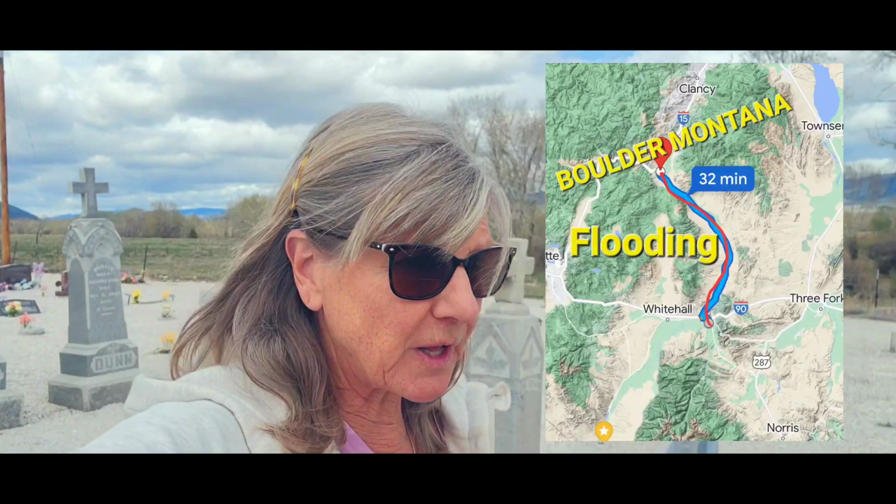Once again, we have taken Highway 69 from the turnoff outside of Whitehall, between Whitehall and Cardwell, and we're driving Highway 69 up to Boulder. The reason I took this video today is because the Boulder River, which Highway 69 follows, is overflowing its banks. And it's kind of a pretty drive. You can see how the weather changes in Montana from sunny to stormy pretty quickly.